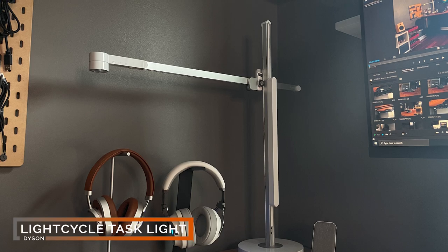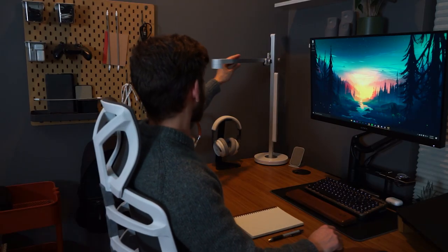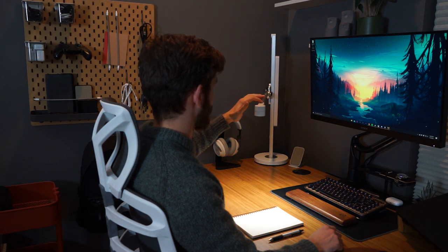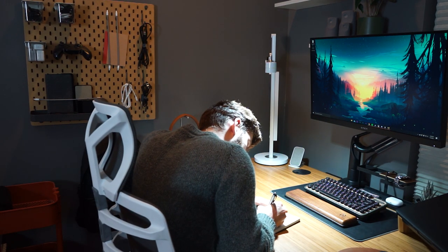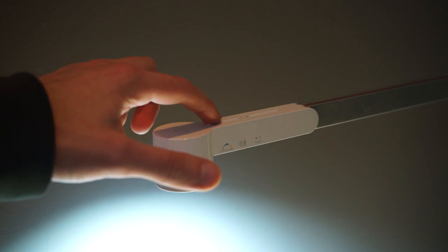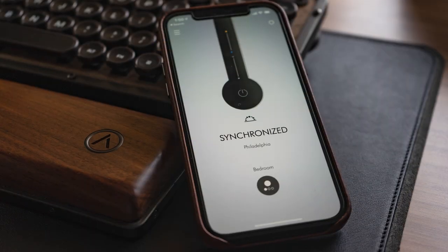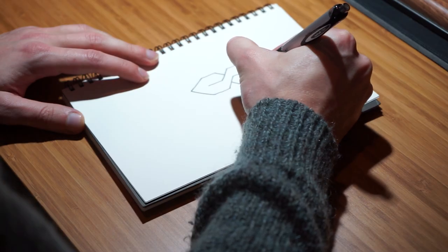Apart from looking like it belongs in the space shuttle, the Dyson LightCycle tracks the light brightness and temperature of sunlight where you live, which is supposed to be better for your eyesight and concentration. You can adjust light intensity and warmth manually on the top of the bulb or remotely through the Dyson app. I use the light both for ambient lighting in the evening and for when I'm handwriting notes.